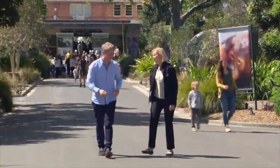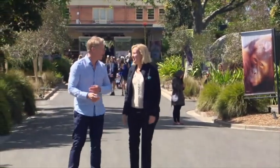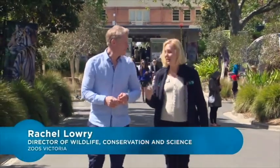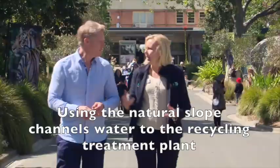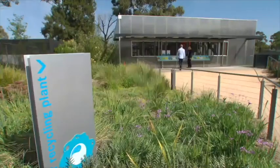Overseeing a lot of the operation is Rachel Lowry, Director of Wildlife Conservation and Science at Zoos Victoria, a long-time friend of mine. Lots to show you today. I really want to take you to the water treatment plant, but to do that, it starts here. If you look down, what we've done is work with the natural slopes here at Melbourne Zoo, the landscape, to channel water all the way down to our recycling treatment plant. So this is where the magic happens.